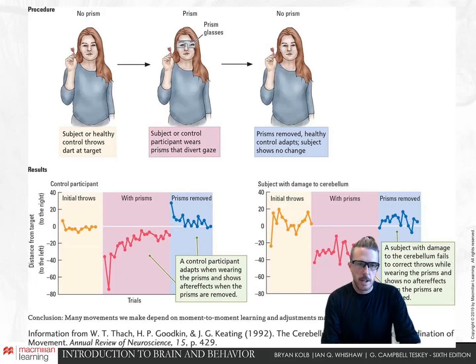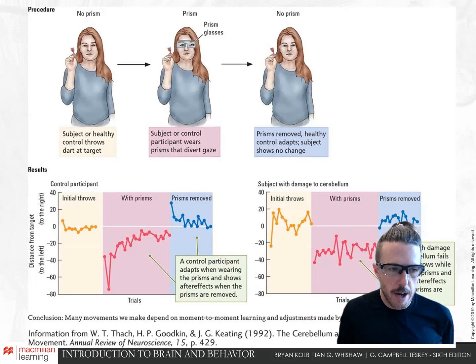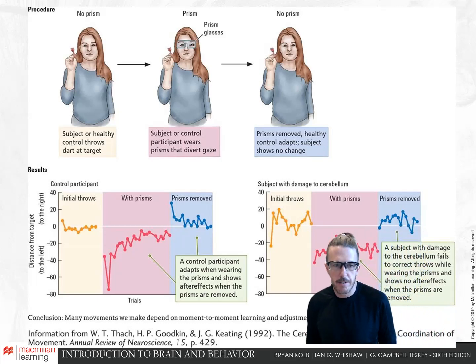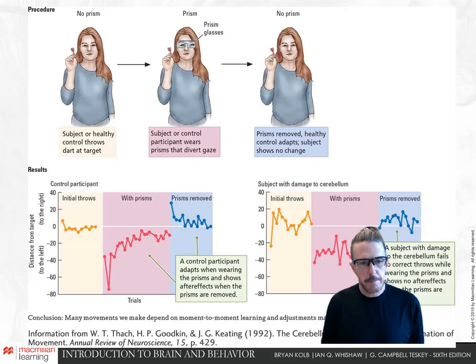And when the participant throws the dart, because of that prism shift, it goes way off from where they intended to throw it. A control participant can see and feel that discrepancy and slowly adjust over time, such that over a number of trials, they overcome the prisms. However, when the prism glasses are taken off, that compensation is now an overcompensation, and they have to unlearn it as well. The cerebellum seems to allow them to learn to adapt and then to learn to stop adapting when needed.